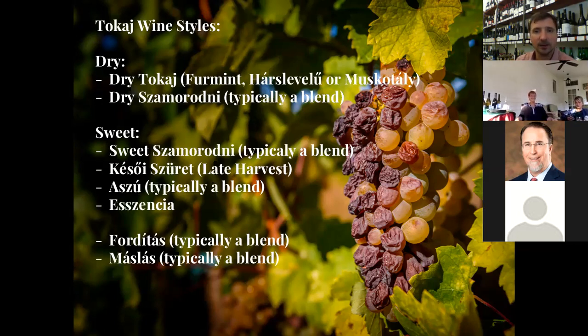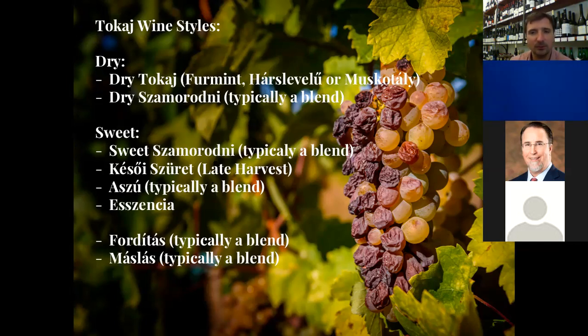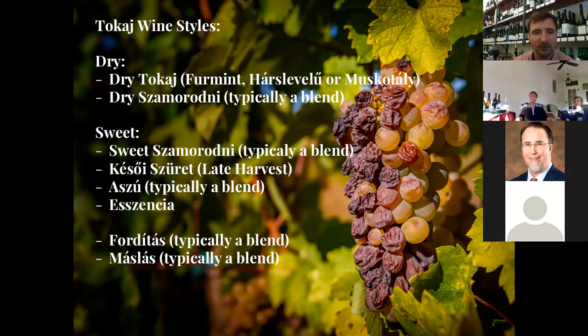And then the top two categories are Aszú and Eszencia. I will talk about these. And I also listed two minor categories, Fordítás and Máslás. Fordítás means turning over, and Máslás means copy. These are minor categories that go back to the times when there was not enough Tokaj wine produced, and the demand was higher than the supply. So then they made a lot of those, but they don't really make those that much currently.